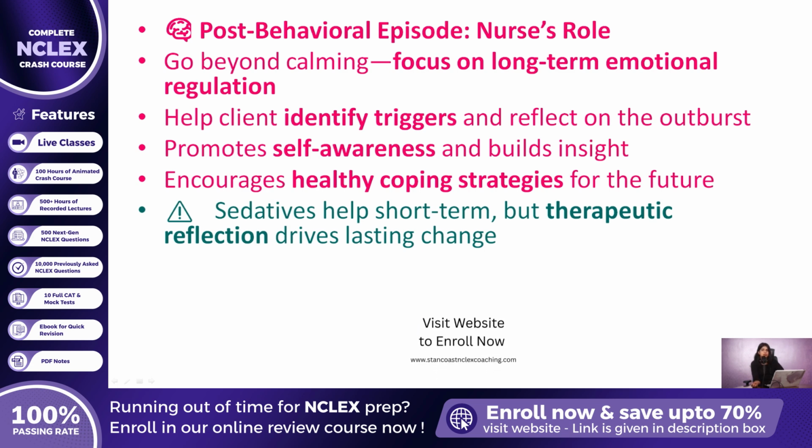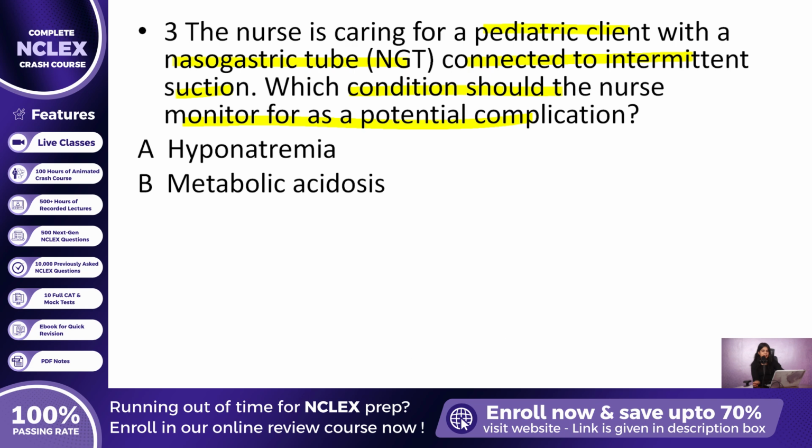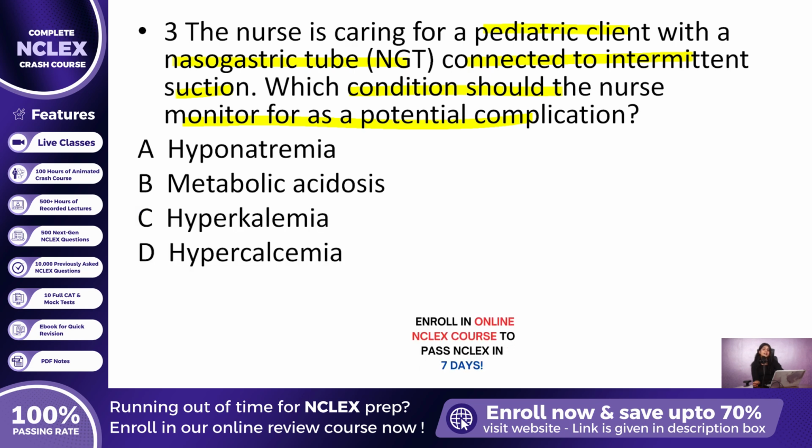Let us continue with Question 3, which highlights fluid and electrolyte monitoring in pediatric care. The nurse is caring for a pediatric client with a nasogastric tube connected to intermittent suction. Which condition should the nurse monitor for as a potential complication? Here are the options. A. Hyponatremia. B. Metabolic acidosis. C. Hyperkalemia. D. Hypercalcemia. The correct answer, A. Hyponatremia. Here is what you need to remember.